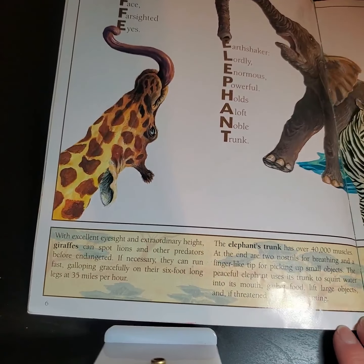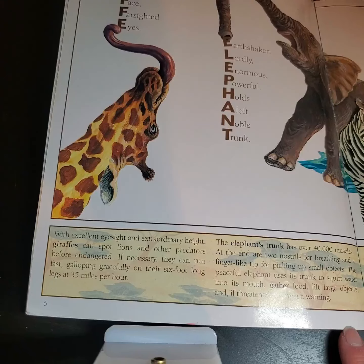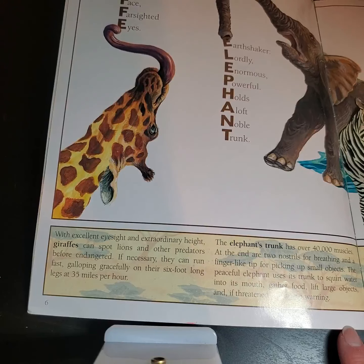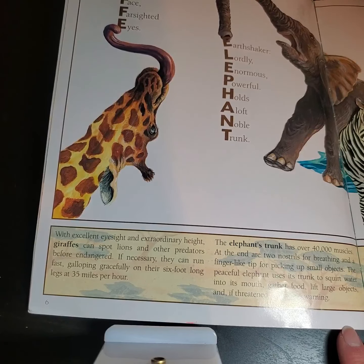With farsighted eyesight and extraordinary height, giraffes can spot lions and other predators before they become endangered. If necessary, they can run fast, galloping gracefully on their 6-foot-long legs at 35 miles per hour.